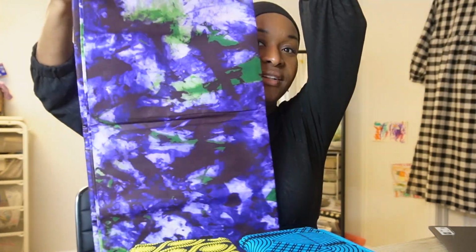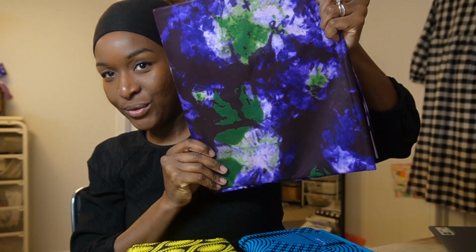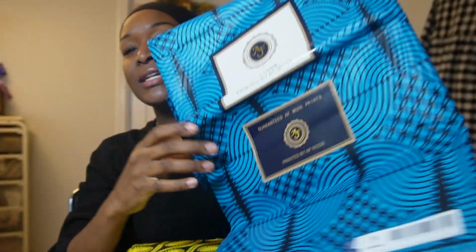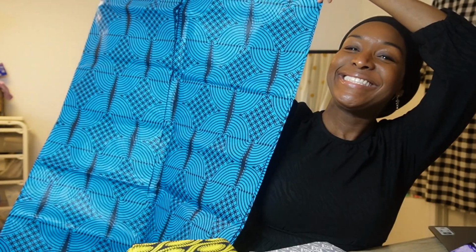And this particular print, as you can see, is a purple and green, almost like marble effect. It is stunning. I mean, my aunt's got good taste, so I like all the fabrics that she got me. But yeah, so that is the first one. And then secondly, this one is more geometric in nature, also really, really nice. And here is the print. I'm very excited about this.